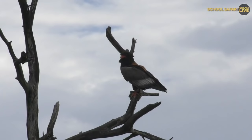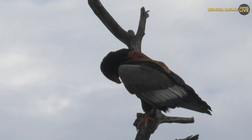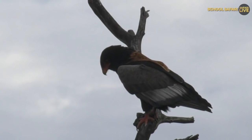Memphis, you're wondering how much this eagle eats in a day. Well, it depends. Most animals can eat about maybe 5% of their body weight, if we're getting very technical. So for this guy, I would assume anywhere around 2 to maybe 4 kilograms of meat if it gets very, very lucky in one day to eat all that much.